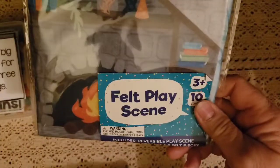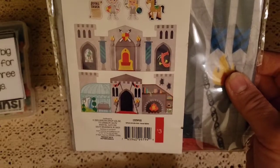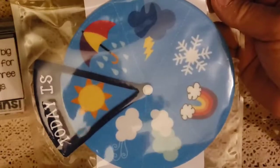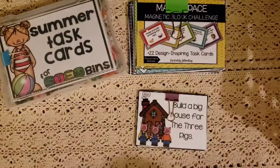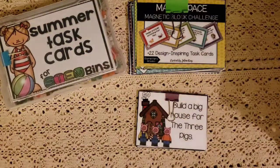This one is a play felt set, and it has all these different things. So it's got dragons and knights and kings, and these are like $3 at Target. And then this one is just a weather spin, and a lot of times he likes to play with this and match it up with some flashcards we have. So those are the things that Mason really enjoys doing, and things that we use during our read aloud time and quiet time, or while we're doing breakfast in the morning.